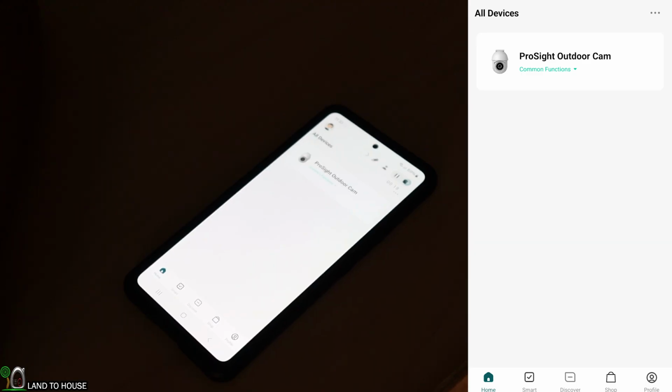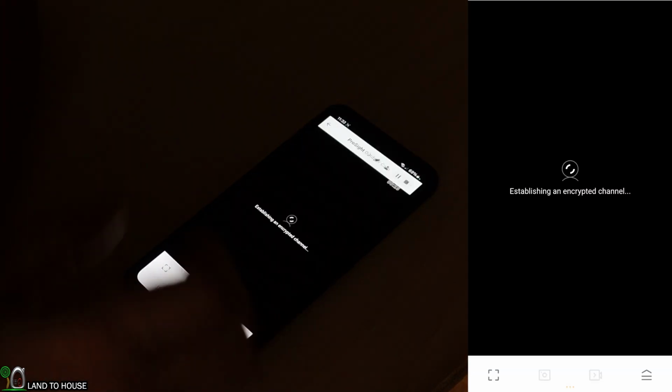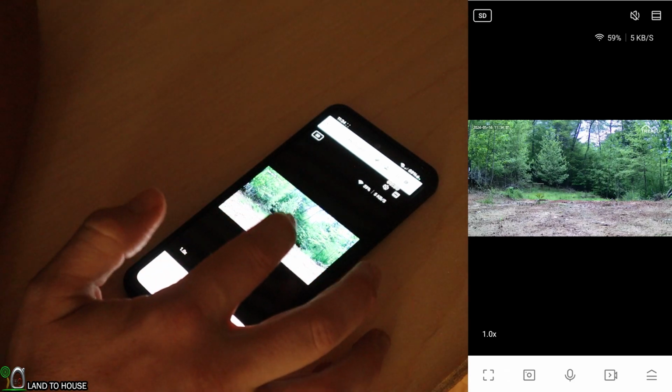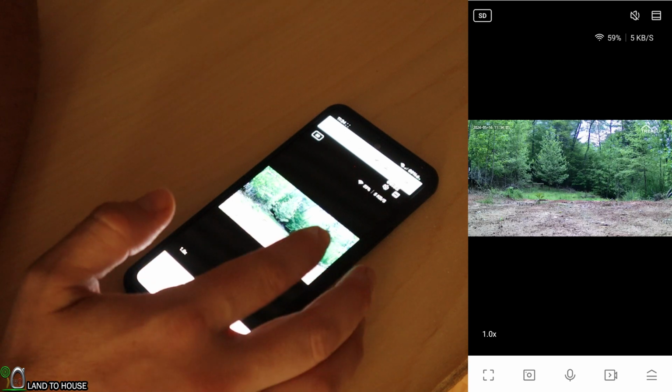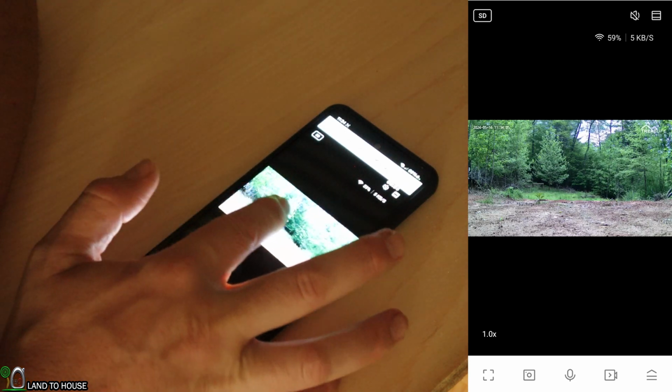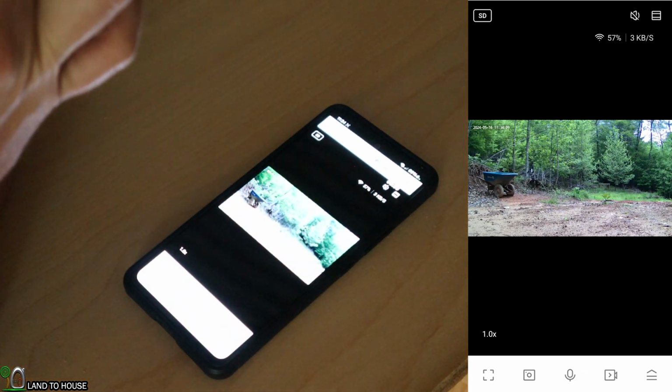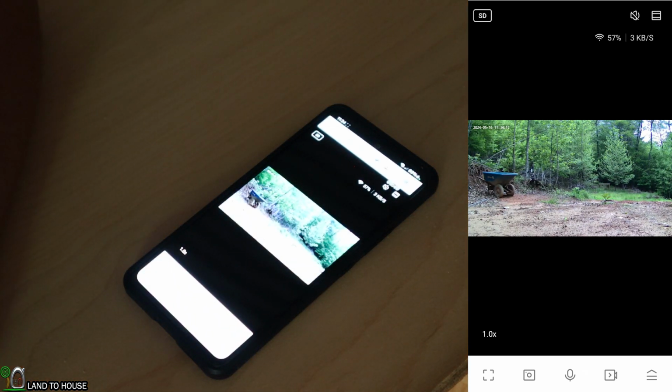Let's take a look at the TreatLife ProSight Outdoor Cam app. I've got that loaded up here. I'm going to select the camera that's currently installed. It's going to retrieve the data from that camera, and now I can see what that camera is seeing. If I drag my finger across the screen, I can actually turn that camera, and it's pretty cool to see how clear this is.